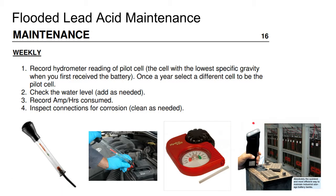So anyway, a maintenance professional who does battery maintenance for a living may have the expensive tool, but if you're just maintaining your own battery bank, you may not be so keen on buying an expensive tool. You may just disassemble the watering caps and reassemble them.